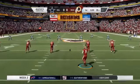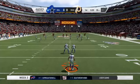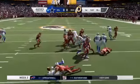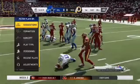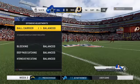Two clubs here, each looking to rebound from a Week 1 loss as we're underway on EA Sports. This will be fielded at the 8. And he'll take it past the 25 and up to the 28-yard line. Let's go. At their own 28-yard line.